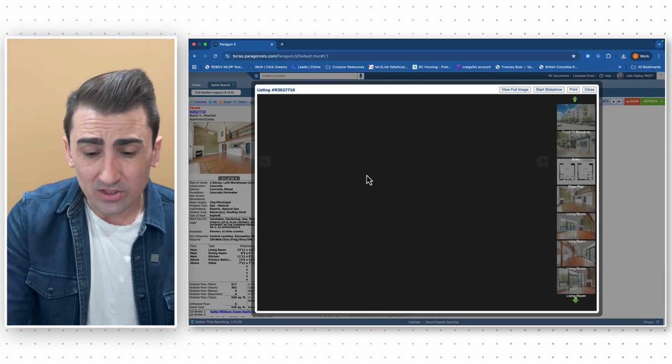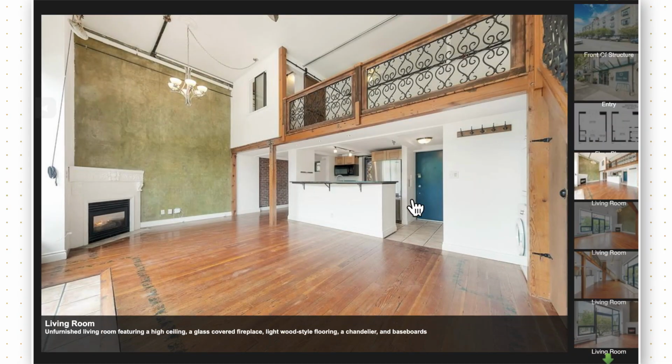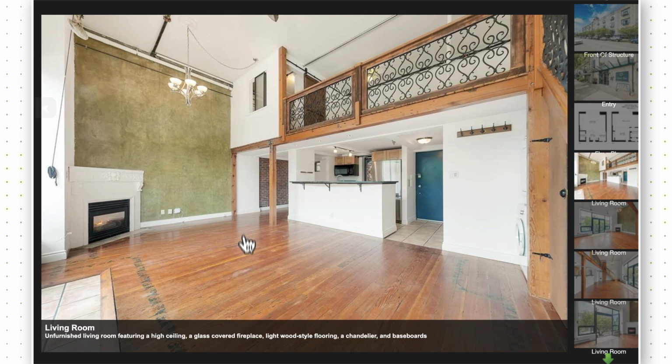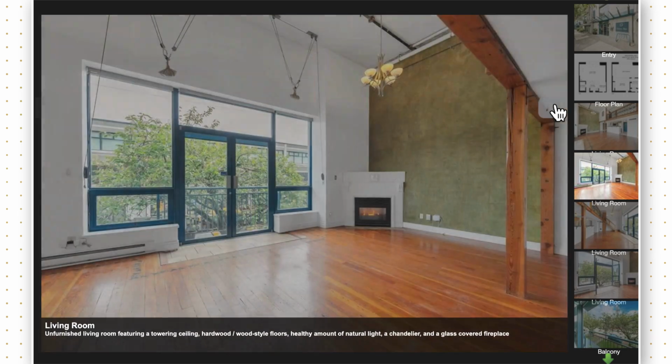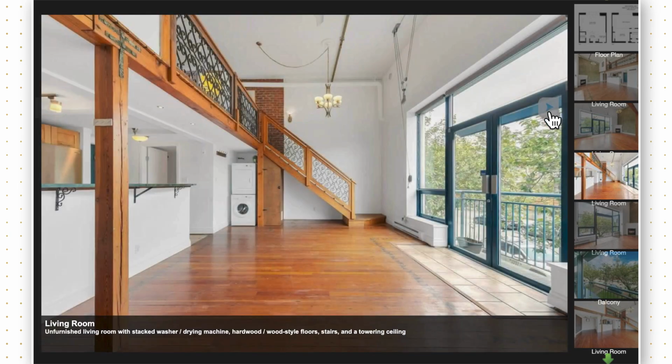So let's have a look at the pictures, because that's what's going to tell us about it. I quite like this place, to be honest with you. That's got a lot of character to it. The floors look original. You could definitely clean those up. Nice leafy tree to separate you from some of the industrial vibe of the area. What else do you got?